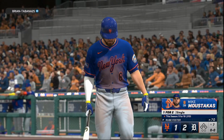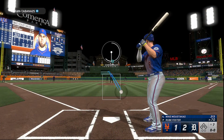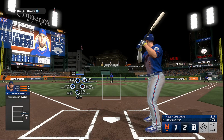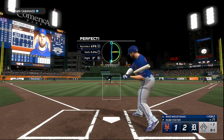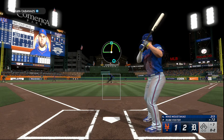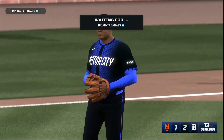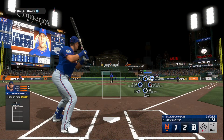Top of inning number 7. And now Mike Moustakas. Check swing, went around, and that's strike 1. 0-1's the count. Got him looking. That's a baker's dozen strikeouts for him in this game. And now it's Salvador Perez to the plate.